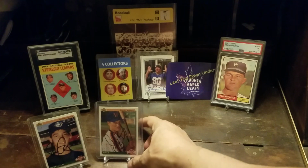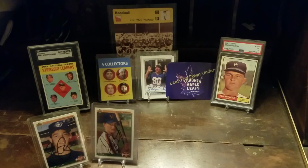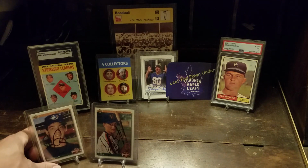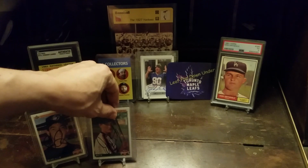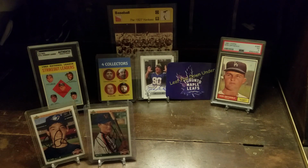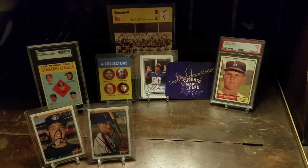Two heavy hitters from the 90s. Both had long careers. Recognizable names if you watched baseball back then. What else? Oh, another one from the dollar box.